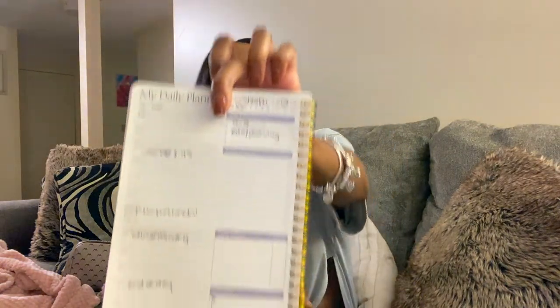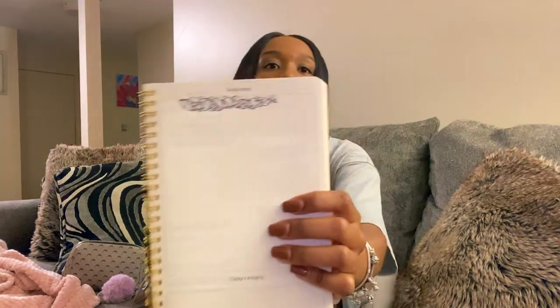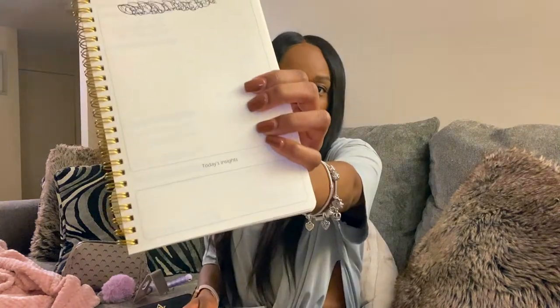So that's what it's looking like. And then on the other side, it just gives you a lot of space for notes and your insights for the day. And then I also carry around my notepad. This notepad, I think I've shown you guys this before, but I basically keep track of everything that I'm doing during the day, because we do have to do a daily work log and send it to our manager at the end of every shift. And then also, this is my notebook that I write notes in all throughout the day.